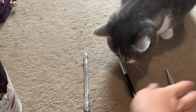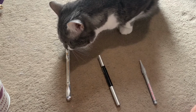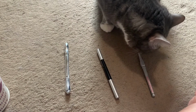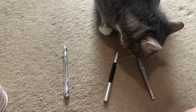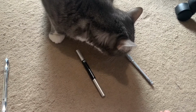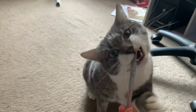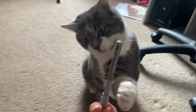So let's now do brows. I've got three different ones. Which one? Clearly the brow pencils are interesting. These two she tried to bite. So it's between these two, which two? This one or this one? Okay, she seemed to keep coming back to the Benefit one. She did try to, really? Now you're alive? You want to eat the brow pencil. Literally, cats.